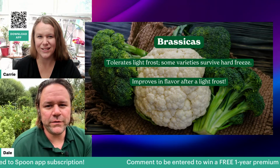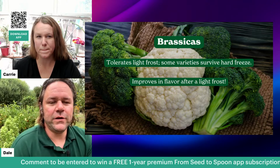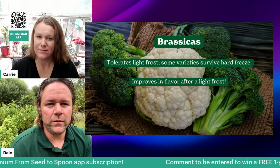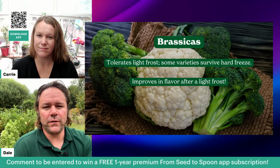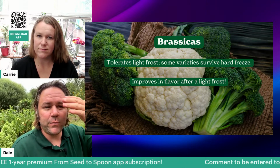These ones that make a bunch of little side shoots taste so much better, and they're so much easier to grow because you don't have to wait for one giant head of broccoli to form. It's going to form a bunch of side shoots that you can start harvesting much quicker. They have way more flavor, especially the Asperbrock variety.